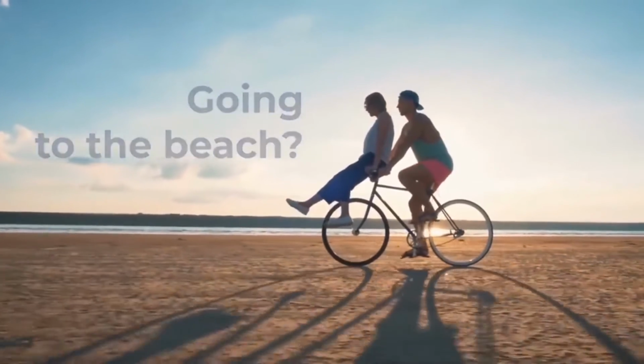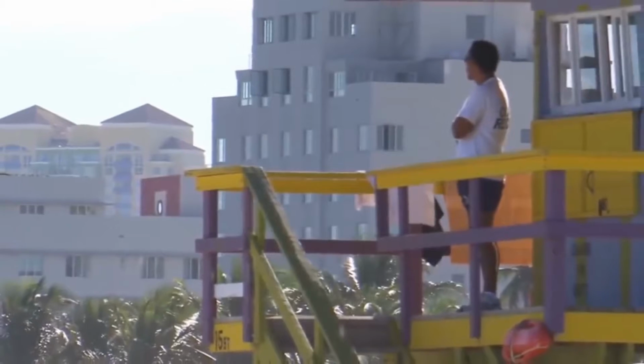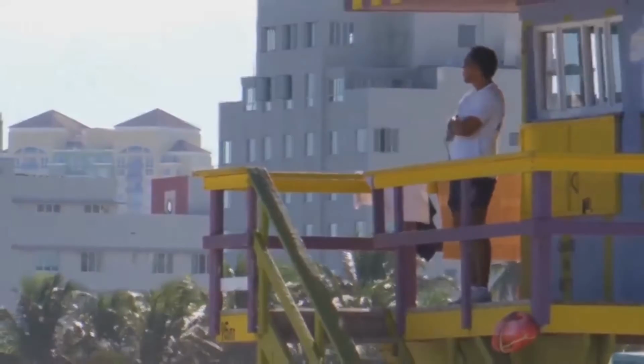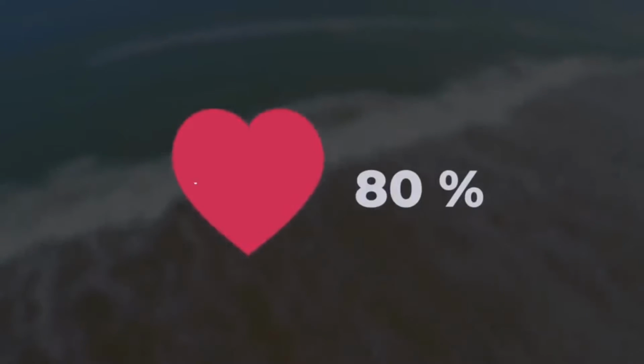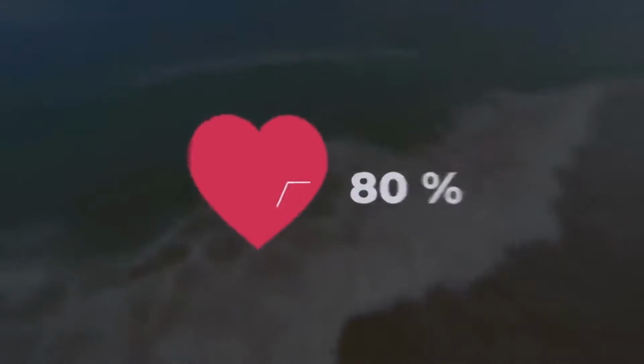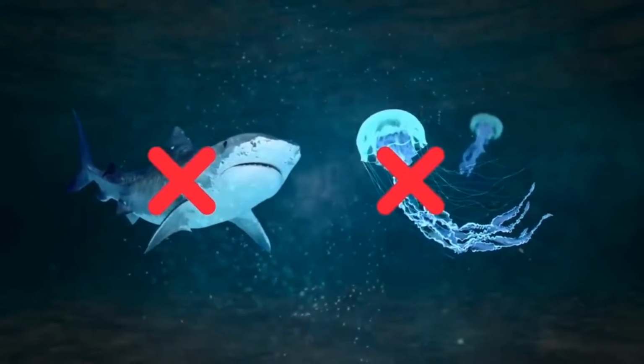Listen up. This phenomenon takes hundreds of lives each year, but only 5% of people know about it. Any experienced lifeguard will warn you about a deadly phenomenon that claims the lives of more than 100 American beachgoers every year. In fact, about 80% of all rescues that lifeguards make have a connection to this danger. No, it's not sharks or poisonous jellyfish or anything like that.